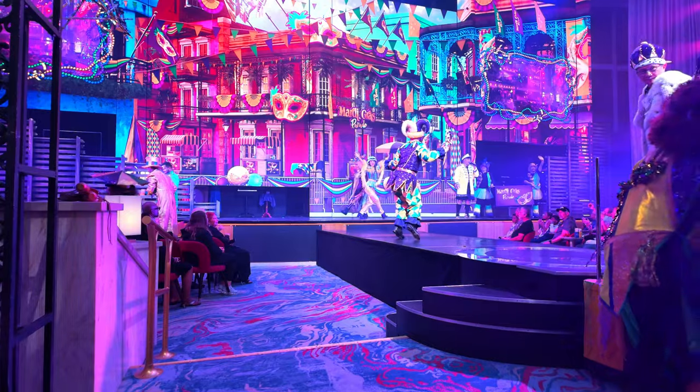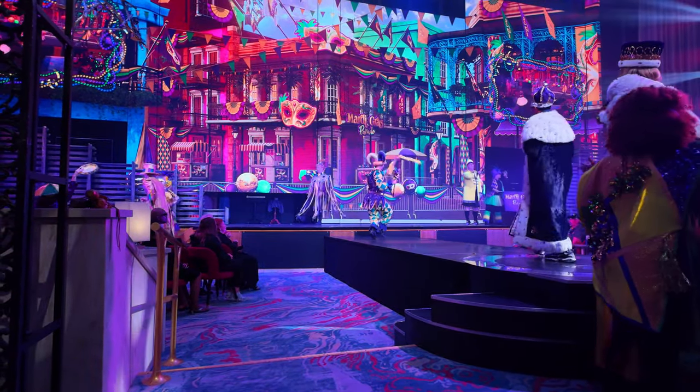Guys, we are now in center stage getting ready for a Mardi Gras celebration and the stage show, Voodoo Moon.